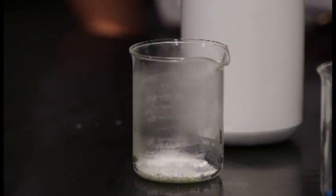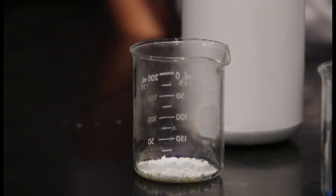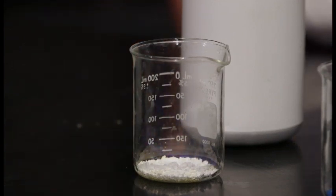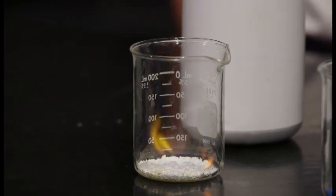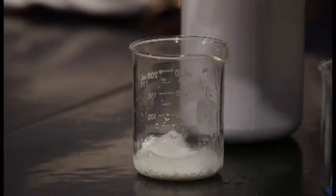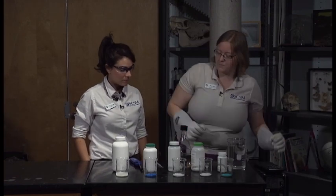There we go. That one's kind of orange. Awesome. So that one's kind of an orange color when it burns. Yep, we've got a little bit of the blue in the background, and it's also orange. I'm just going to take some water, and pour a little bit of that into our salts to get that to stop burning.